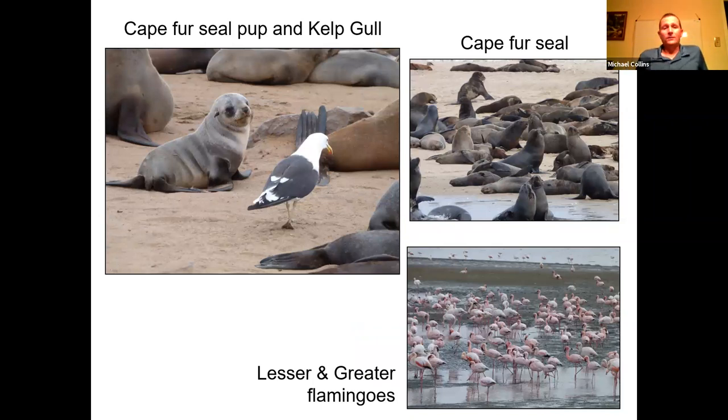All right. And so here you guys might be thinking, what is that cute thing here? Well, this is a kelp gull.